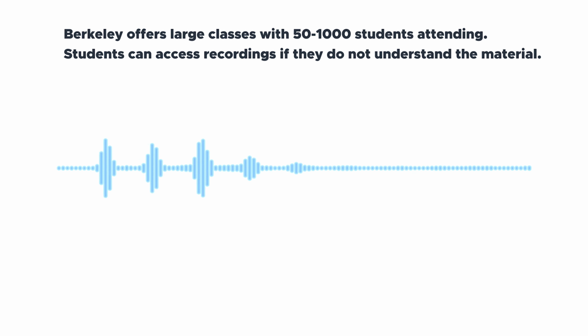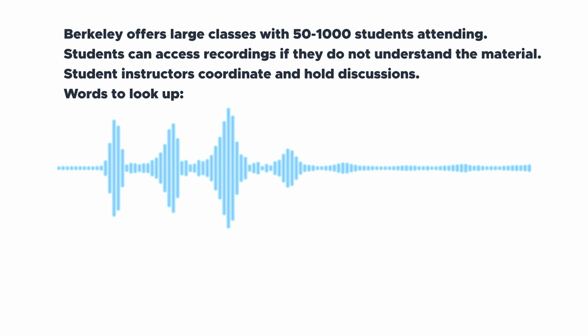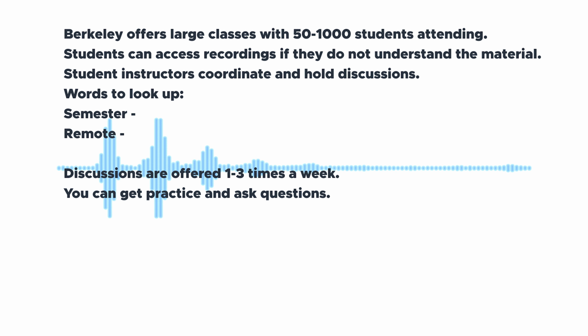For most of the classes, there are graduate student instructors, GSI, who coordinate the class and teach discussions. Discussions are usually offered once to 3 times a week, depending on classes. In discussions, GSIs will go over lecture notes, provide extra practice, answer questions, and proctor quizzes. It is important to attend discussions because many of them are mandatory, and sometimes GSI will provide some good input on what to focus on for exams.